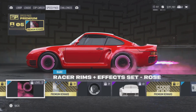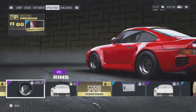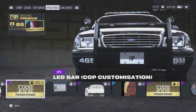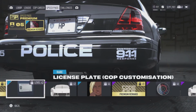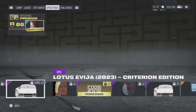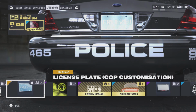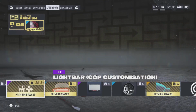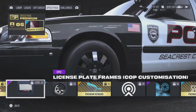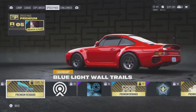Get some nice new rims here. Racer rims plus the effects set. Oh, that's pretty sick. Here's a body kit for the Avorgia. Bull bars. Seacrest County. Oh, an LED one. That's pretty sick. Yo, that looks pretty cool. Okay, here's another body kit for the 959. And then right here we got the Need for Speed Hot Pursuit. That's pretty sick. New rims.